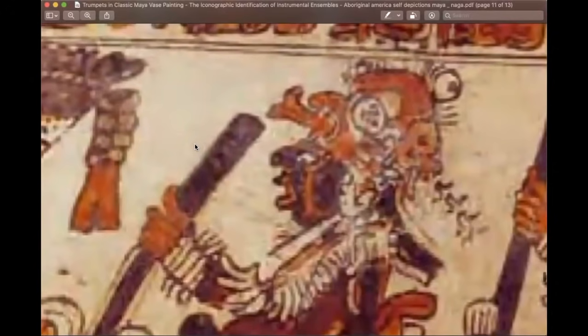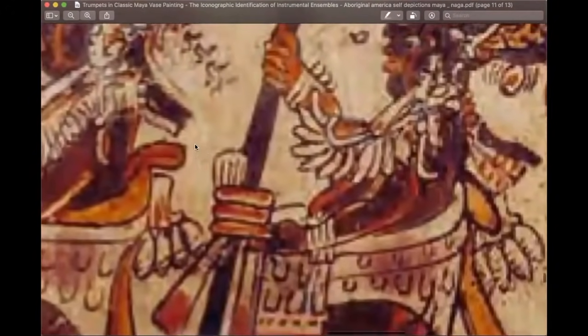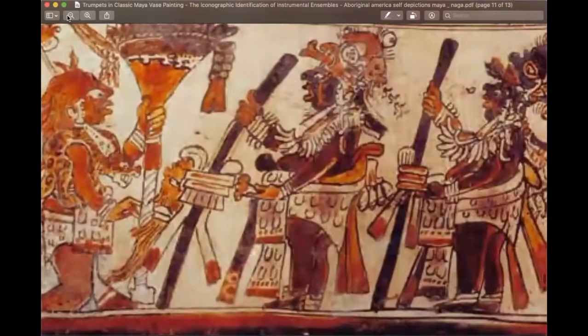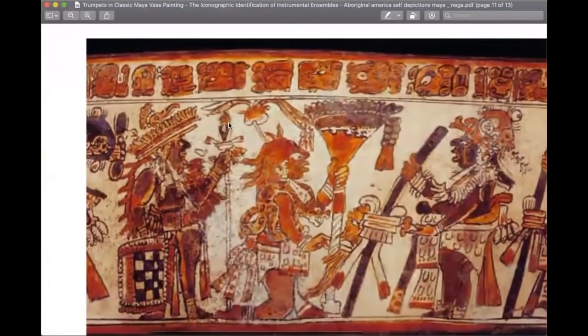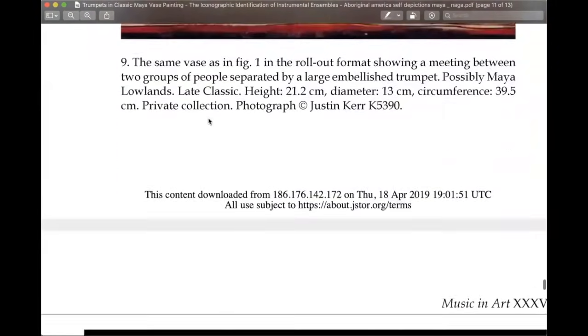All right, look at these people on this side. Wow, look at that. Talking about today, these people would be considered African Americans, but these are Mayas. This is way before photography, so of course they ain't gonna have real pictures of these people. But look at this. This is so revealing to me.